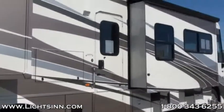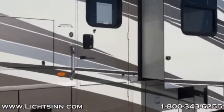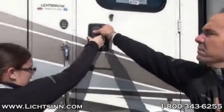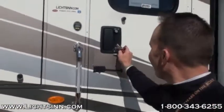So we're going to jump inside the triple slide 37F. As you can see, we also have the exterior entertainment system. This is the Spring Mist full body paint. And let's get that unlocked for you.